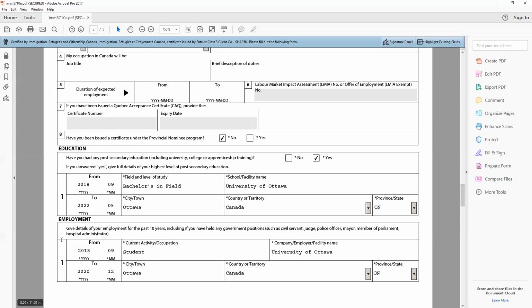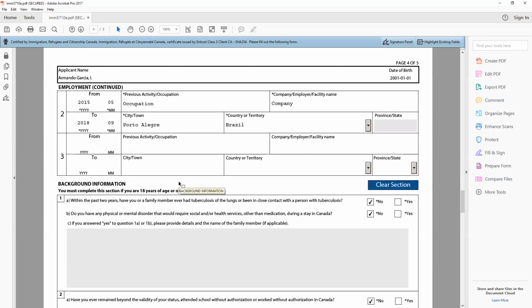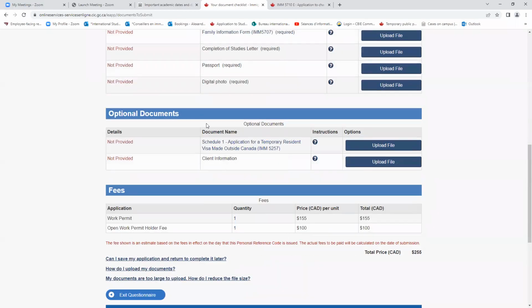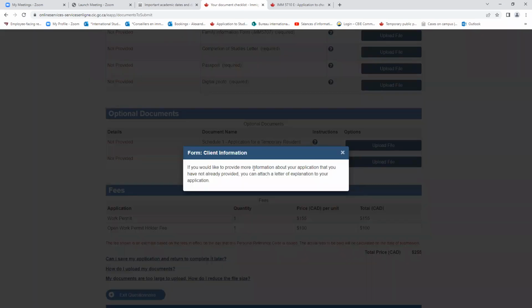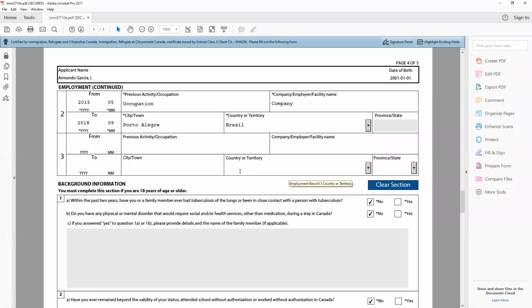For employment, this is where you would give the history of your employment for the past 10 years, whether that's part-time jobs, full-time jobs, inside Canada, outside Canada, really any jobs that you've had for the past 10 years should be listed here. And if you run out of room, because there's only 3 fields, then I would encourage you to elaborate or expand on this in the client information section, which if you'll remember is down here. So the client information is basically your opportunity to provide more information about your application that you've not already provided. So that's where I would expand on the other jobs that don't fit here. Okay, so that's for employment.